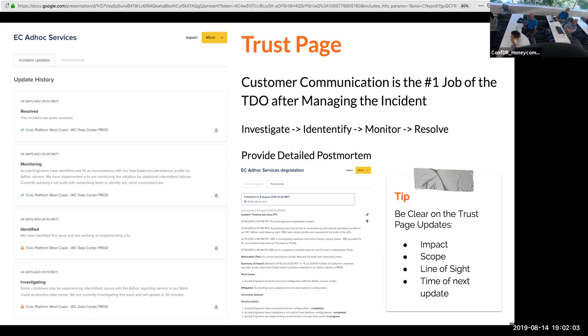When we're communicating with customers, we want to clearly communicate the impact, how they're being affected, the scope of impact, which was our ad hoc reporting services, the line of sight on what we're going to be doing, how we're going to be fixing it, and when we're going to update again. This comes from psychology: if you give customers that, they go, okay, somebody's addressing this issue. They don't get so angry. People go, okay, I have an outage. Everybody has an outage. So we make sure that we communicate that.